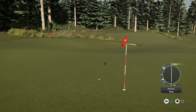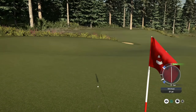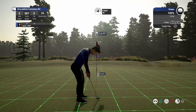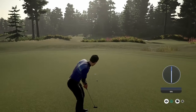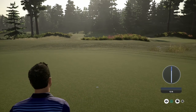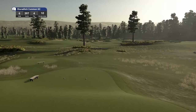Is it going to check up? Oh, it didn't check up at all coming out of the rough. Sometimes it does check up, other times like that it doesn't. So that's going to be a tricky birdie putt. We've got a 12-foot birdie putt. This one is going to turn to the left. Should turn. It does turn, and that is a fantastic putt, and we do pick up birdie number 5. So phenomenal start to this round. 5 under through the first 5 holes.